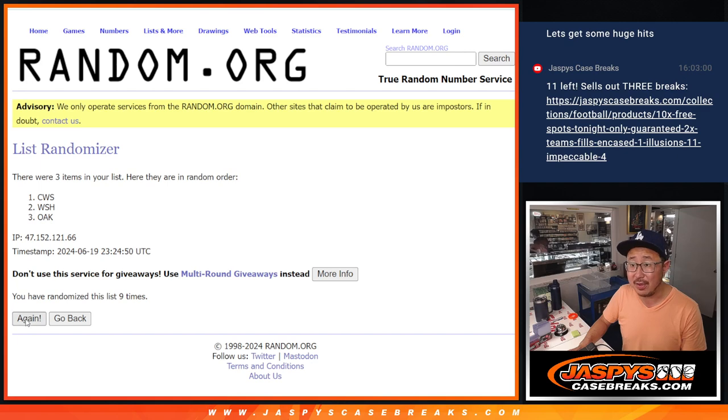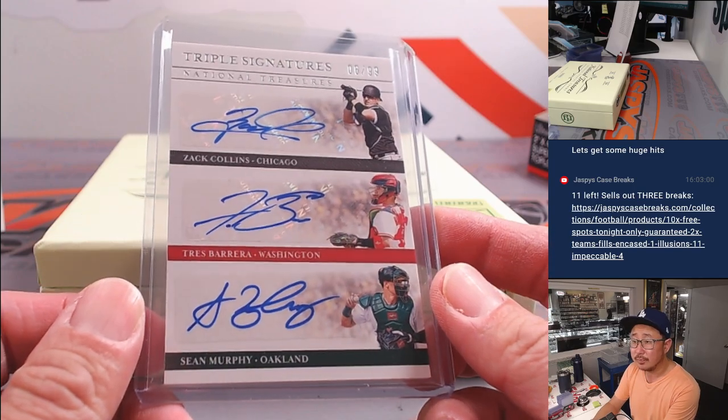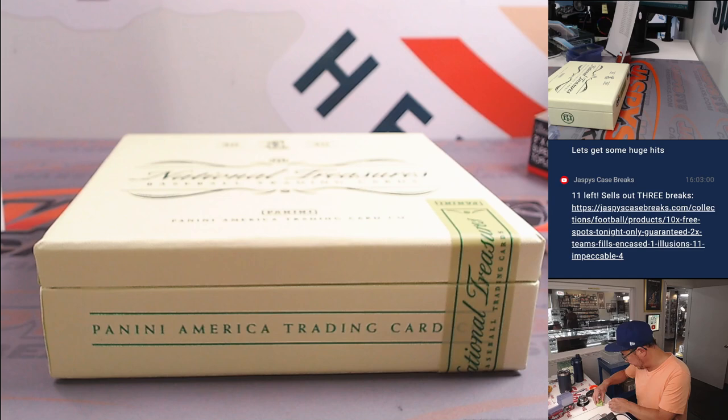1, 2, 3, 4, 5, 6, 7, 8, 9, and 10th and final time goes to the Nationals. Congrats to Raymond. Apologies to David and the White Sox and Brian with the A's, but Raymond, you'll get that triple auto, the three catchers. I think these guys are still kicking around. I don't know what's happened to Barrera, but I think the other two are still kicking around in the league.